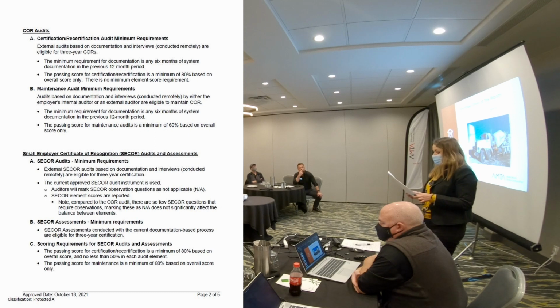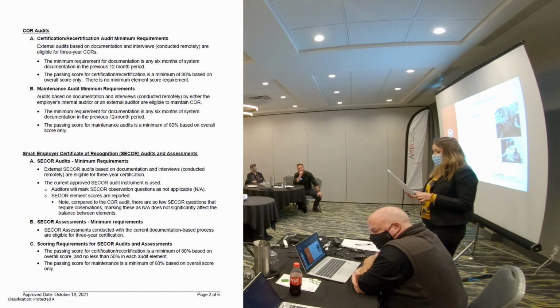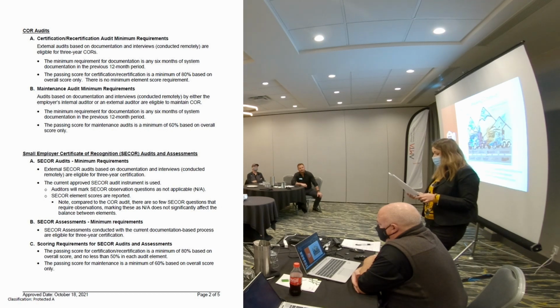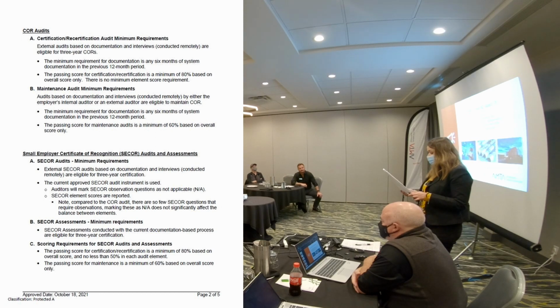Small employer certificate of recognition audits and assessment, C-core audit requirements. External C-core audits based on documentation and interviews conducted remotely are eligible for 3-year certification. The current approved C-core audit instrument is used. Auditors will mark C-core observation questions as not applicable. C-core element scores are reported, but compared to the core audit, there are so few C-core questions that require observation. Marking these as not applicable does not significantly affect the balance between elements.